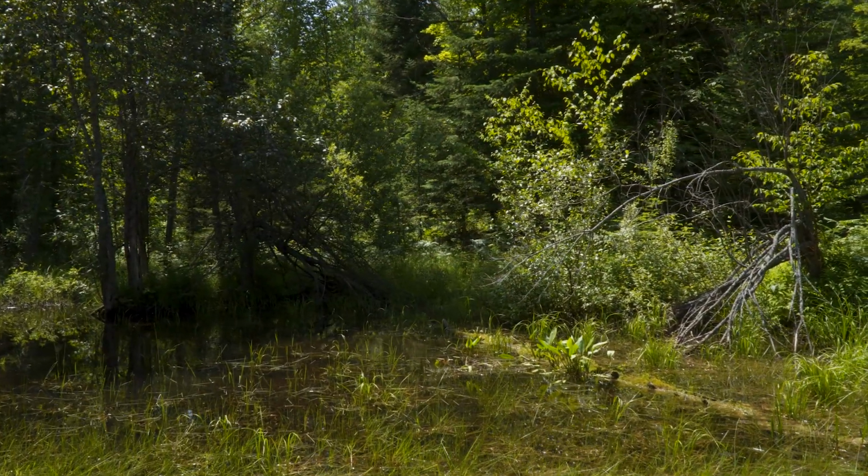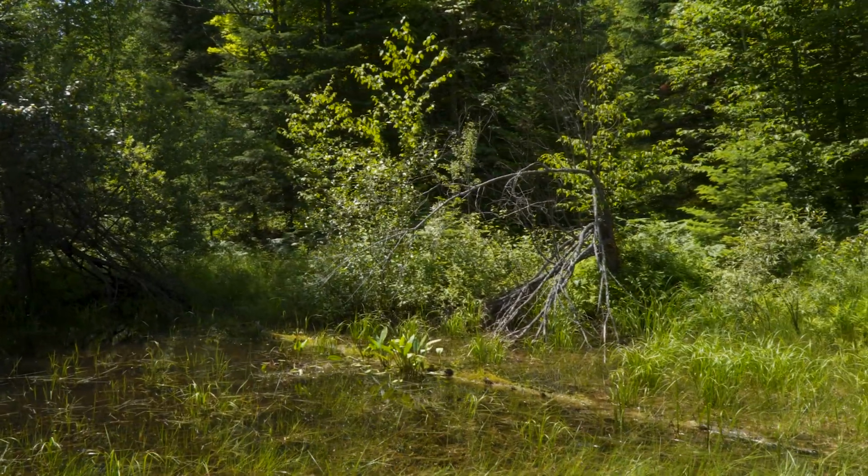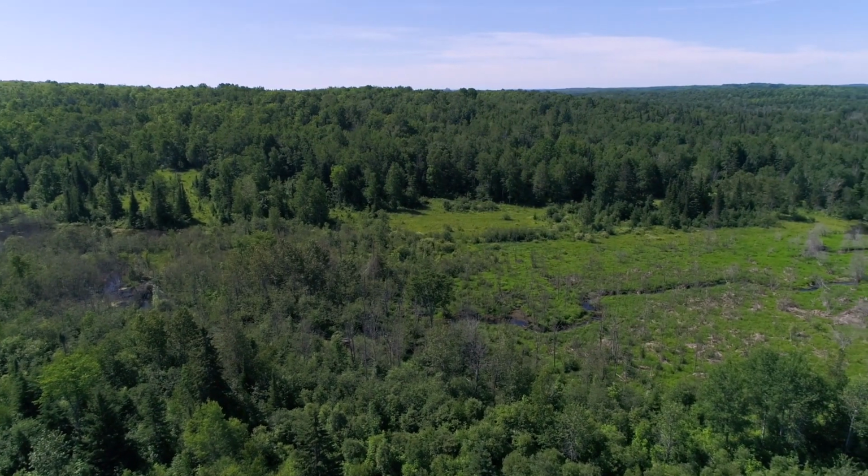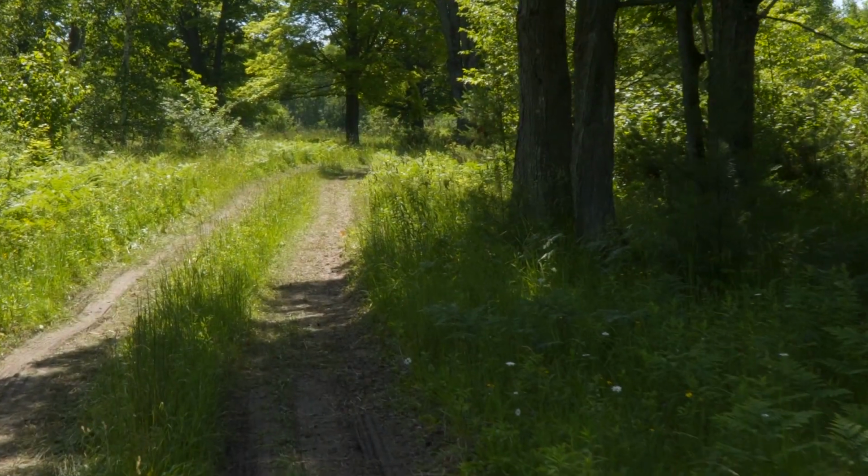There are pockets of wetlands, there's fields. Within the forest there's some diversity. You have species that are more mesic species and species more dry species. You have aspen. And so when we first came out to this property, we said, wow, there's a lot of potential to do more active management here.